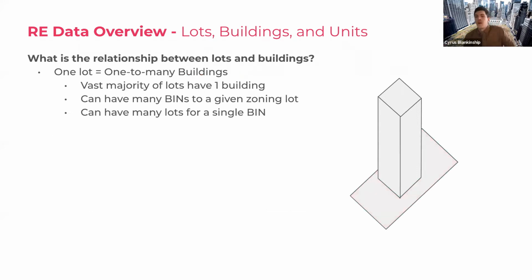Next slide. All right, so now that we have an understanding of what a lot is, the next question is how they relate to buildings. So while it seems like there'd be a single answer to this, that's not always the case. In the majority of the city, there is a one-to-one relationship, whether it's a single family residential sitting on a given lot or a large multifamily or office building on a given lot.